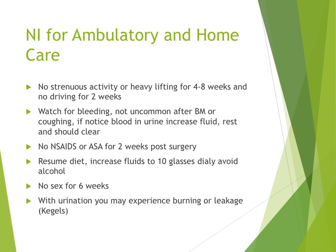They need to resume their diet, drink lots of fluids, avoid alcohol, typically no sex 6 weeks after surgery, and that they may experience some burning or incontinence or leakage after surgery, and we need to make sure that we can instruct them on how to effectively do their Kegels.